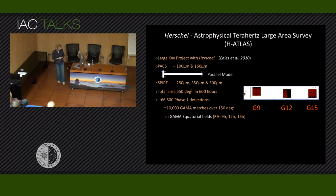This survey was designed to be in parallel with the GAMA survey, which had observed in specific regions of the sky, so Herschel was observing the same regions, and in particular, the GAMA survey had looked at 3 equatorial regions at 9 hours, 12 hours, and roughly 15 hours in the sky, so 3 little patches of sky. Looking at different regions is to try and overcome cosmic variance, and they had 2 other regions which I won't talk about here because we didn't have the data available at the time. We had the data available for the equatorial regions and all the associated data that went with that.